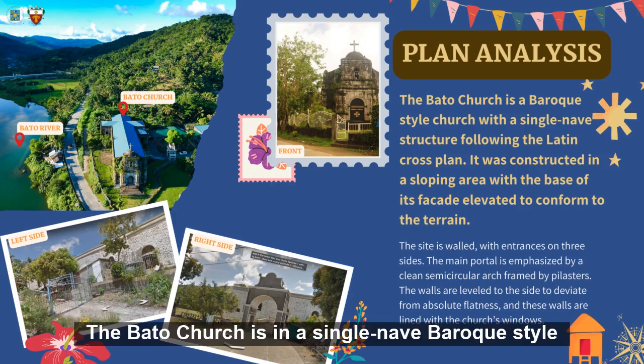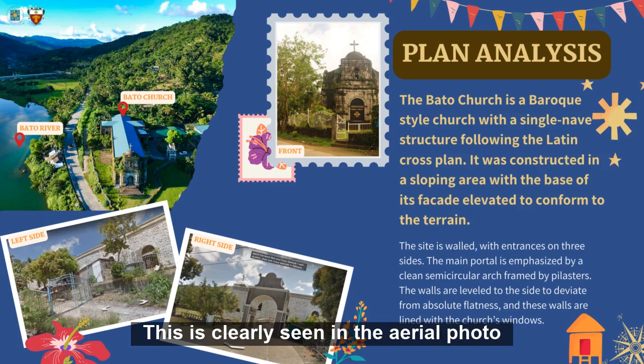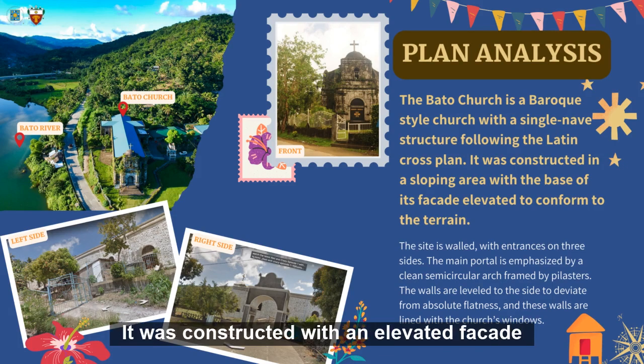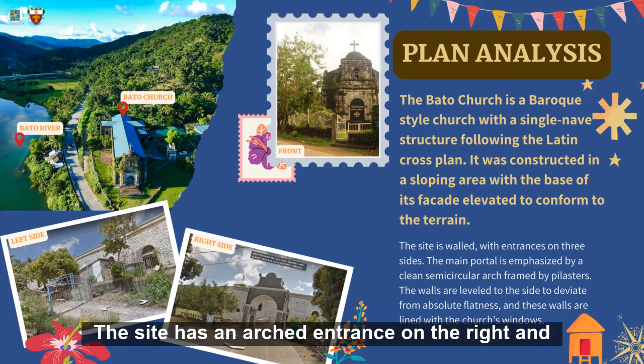The Bato Church is in a single-nave Baroque style following the Latin cross plan. This is clearly seen in the aerial photo showing its roof and the Bato River. It was constructed with an elevated facade given the site's sloping terrain. The site has an arched entrance on the right, and the main church portal has an articulate approach.